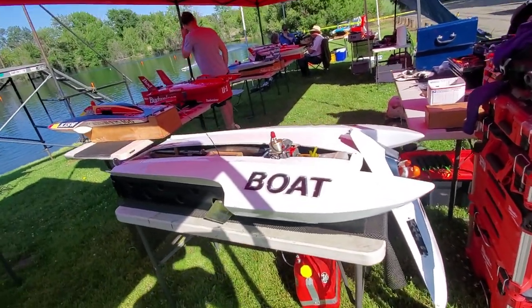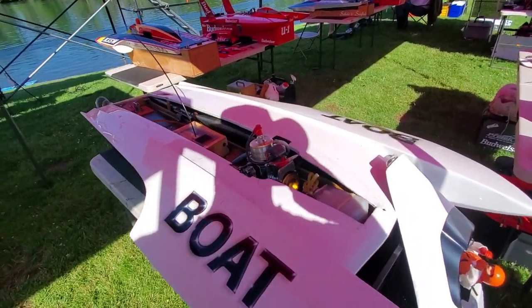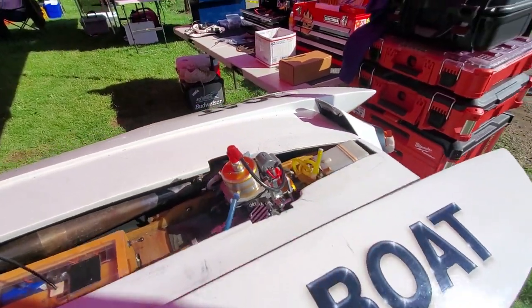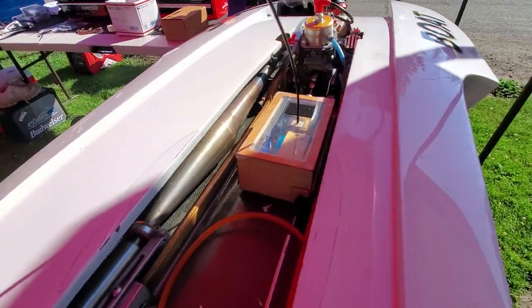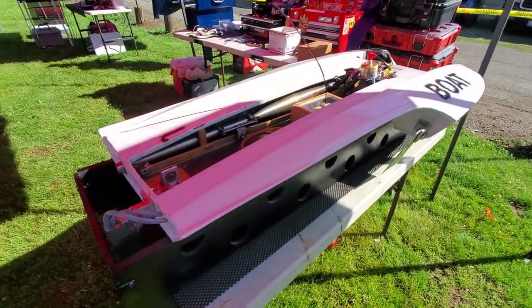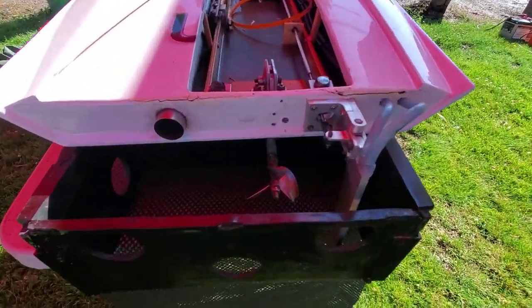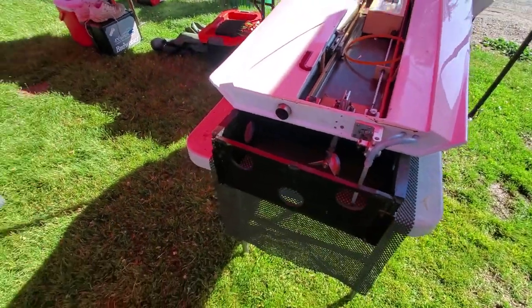Oh, I heard a rumor about that boat. I'll tell you about it later. Maybe you already know. Oh, I'm sorry, I just realized my shadow is blocking everything I'm trying to show you. Good old-fashioned radio box right there. The boat. I'm going to put my finger here for reference so I can get the dimensions on it.